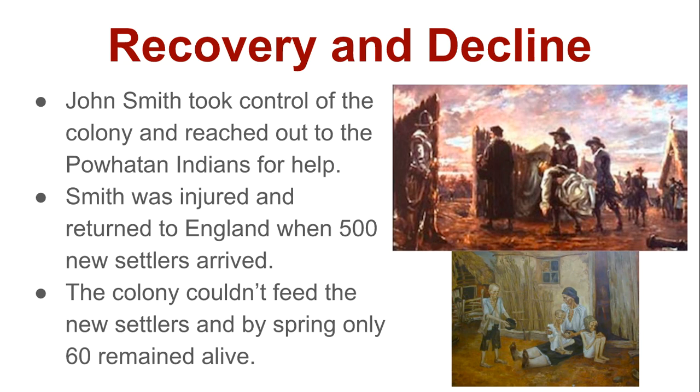And when that next winter hits, well, things get real bad. And by spring, only 60 still remain. So we had 538, rough number there, down to 60. We're talking about just short of 90% of the population of the colony dying over the winter.